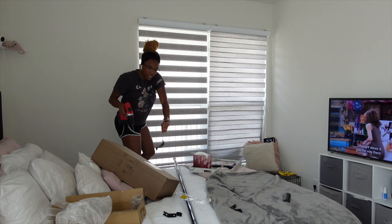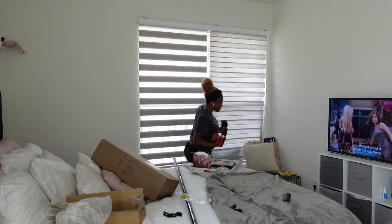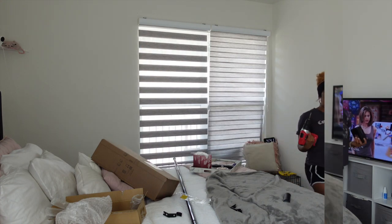See, why does it say it's charged and it's not charged? Shit. Okay, while that crap is still charging, I'm gonna go ahead and open up the curtains.